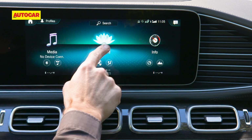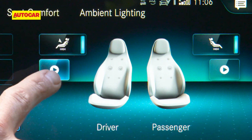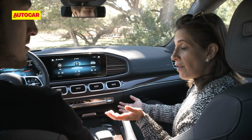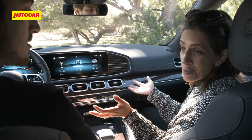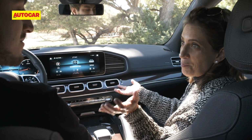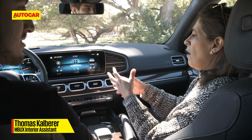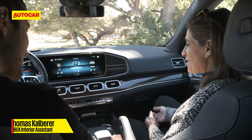The MBUX, or the Mercedes-Benz user experience, has been enhanced with 40 new features. Some of them really interesting ones. And we got one of the engineers working on the MBUX to talk us through it himself. Well, I'm now going to get a demo on the brand new MBUX system by the man who's helped build it himself, Thomas Kalberger. He's going to run us through a whole bunch of new features that the MBUX system has. So, Thomas, tell us all about it.